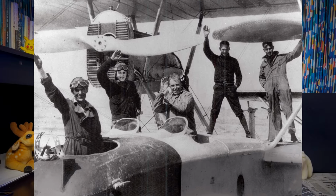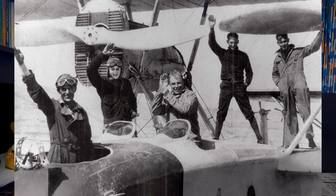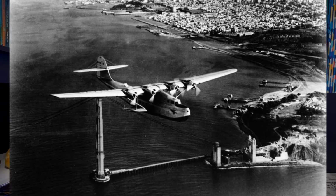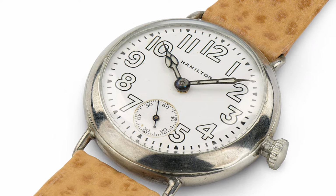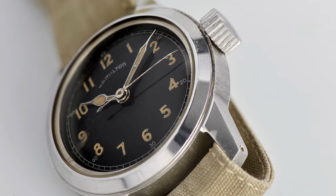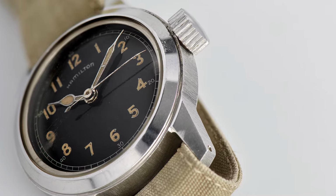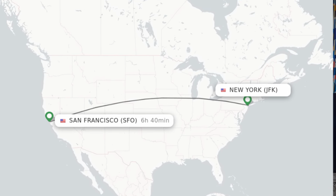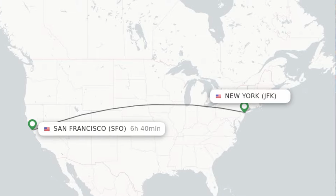In 1927, Hamilton helped early aviators arrive safely on the first flight from California to Hawaii. And in the 1930s, Hamilton had become the official watch of the 4 major American commercial airlines of the day. Hamilton was also selected as the official timekeeper for the very first coast-to-coast service from New York to San Francisco.